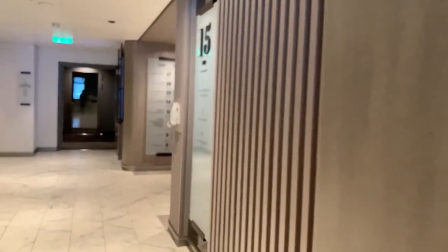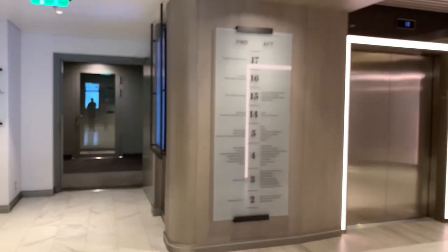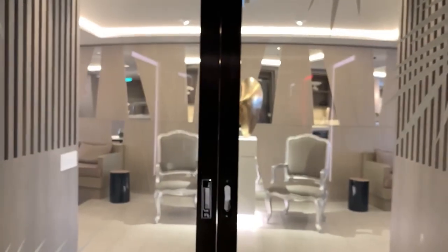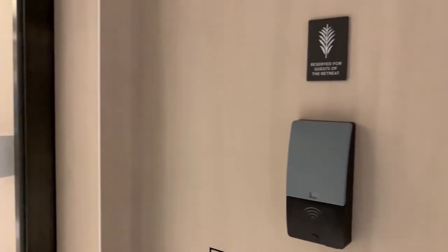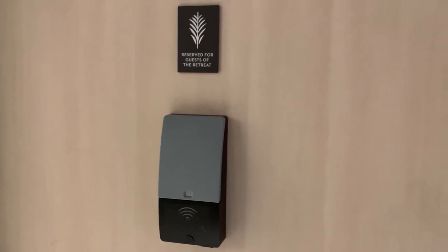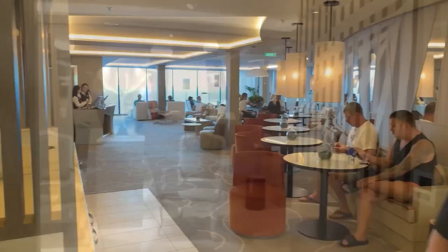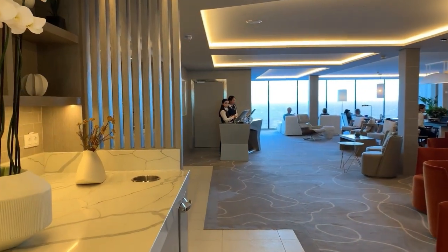We will now head over to the retreat lounge, which is just off the deck 15 forward elevator bank as well. This is the retreat lounge. And you tap your card there at the bottom, and the doors open. And take you inside and show you around. If you are in a suite, you can come in here and spend some time.